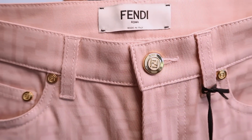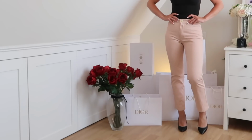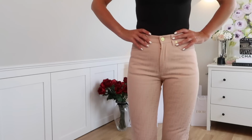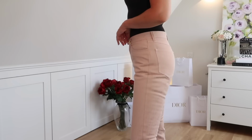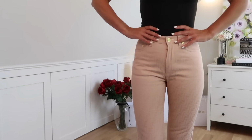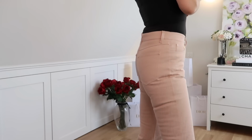I did, in the end, get those pinky coloured, blush coloured jeans, which I'll show you how they look here. And I think these are from that, maybe they're not. Are they from that Fendace collection? No, I don't think they are. They were on the same rail as all of the Fendace things, but I think they're really nice. They've got little details on them, like the buttons are quite thick and chunky gold with the double F's on there. The pockets on the back are lovely. They've got a really nice fit.